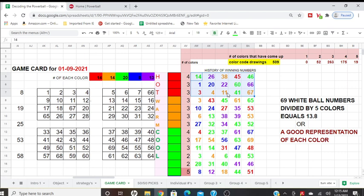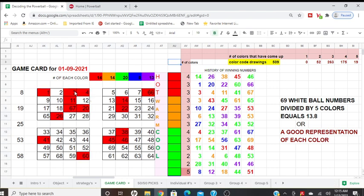Okay, so I'm going to start in with the 14, the 26, the 38, 45, and 46. The next line down is the 1, the 20, 22, 60, and 66. And the last line is the 3, 4, 11, 41, and 67. So again, I'm going to make these red. And now I'm going to count how many red numbers I have on my game card. So over here I got 5, and 2 are 7, 2 are 9, 1's 10, and 5 are 15. And up here it tells me how many of each color I have on the game card.